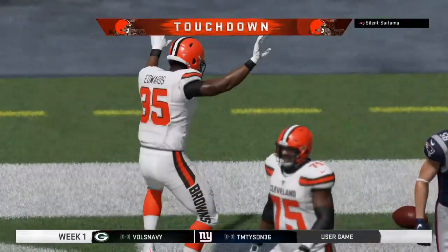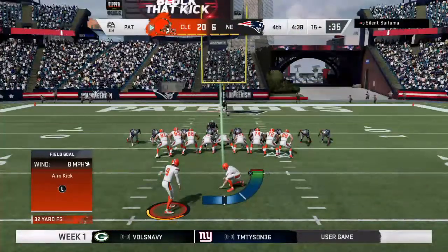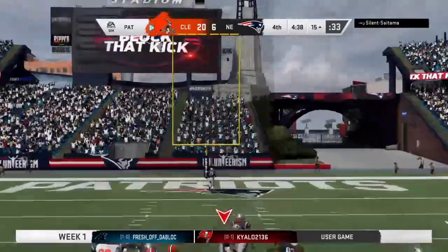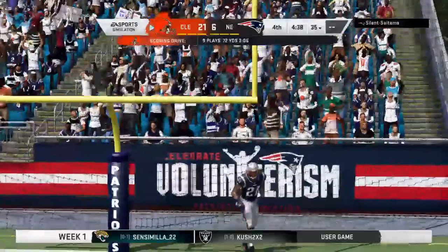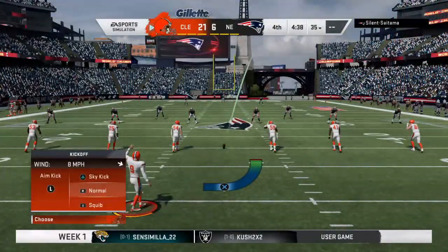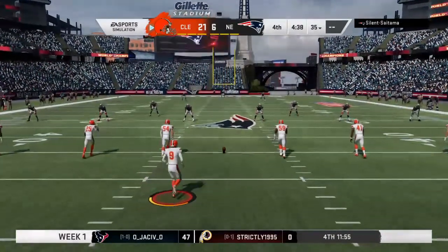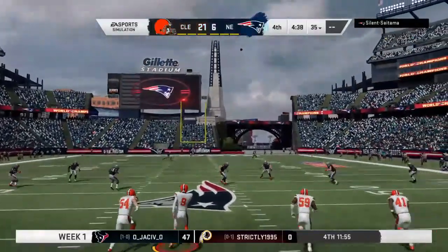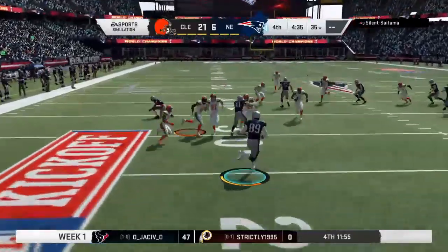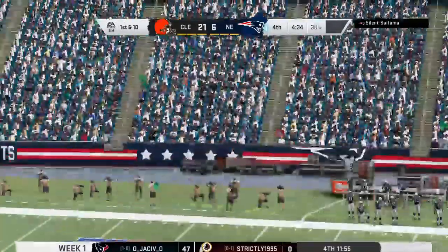Touchdown, Browns. Gus Edwards, already his 2nd touchdown here in this opening weekend. And the Browns are going to tack on to their advantage. Gould with the extra point, and the decision to just kick the extra point winds up successful. After the touchdown, it's Robbie Gould now to kick it away. This will be taken short. And a nice return sets him up pretty good here at the 30-yard line.